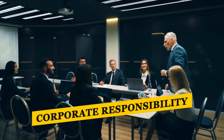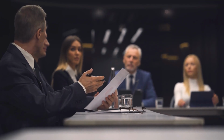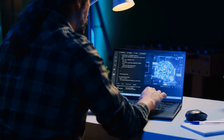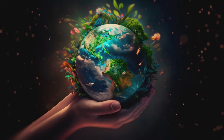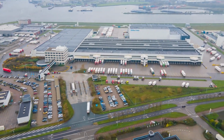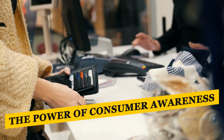Corporate responsibility. Speaking of accountability, let's talk about the role of corporations in all of this. As consumers, we often place our trust in brands to uphold ethical standards and prioritize sustainability. However, the reality is that many companies prioritize profits over people and the planet. While some are taking steps to improve transparency and sustainability in their supply chains, there's still much work to be done.